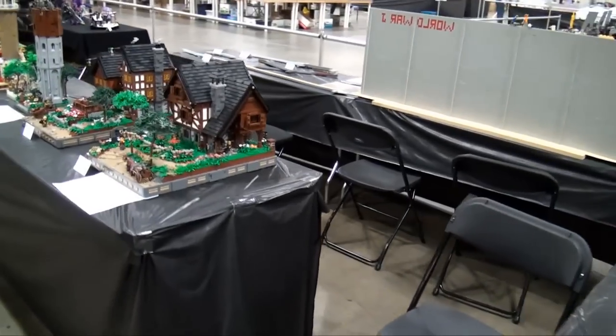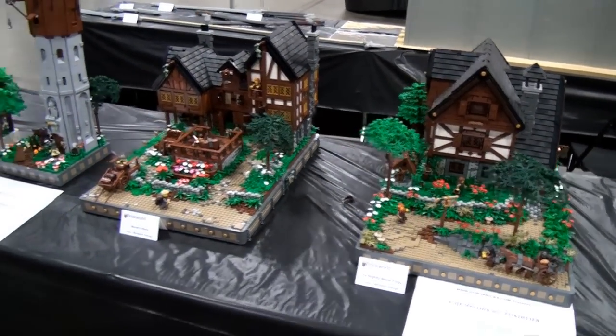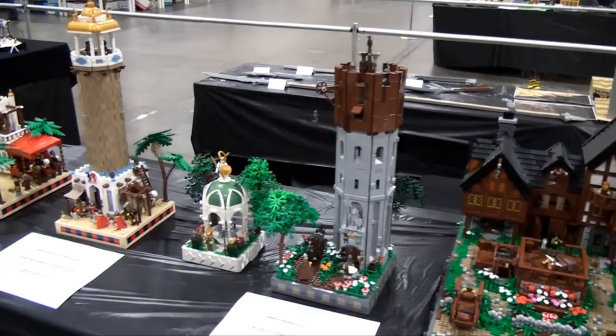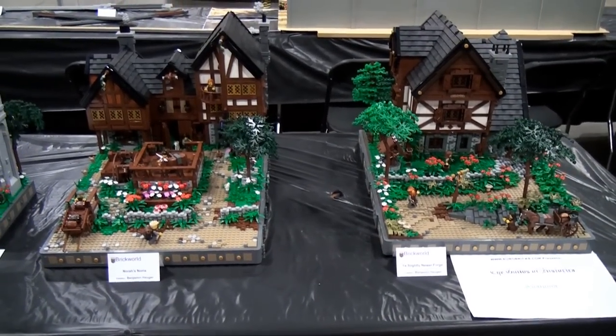And these are builds by Benjamin Hauger. This one is called Ye Slightly Newer Forge and Noah's Noria to the left here. So wonderful, wonderful builds. Nice bases. I really appreciate that when the bases are so artfully crafted. It just adds a lot to the creation.